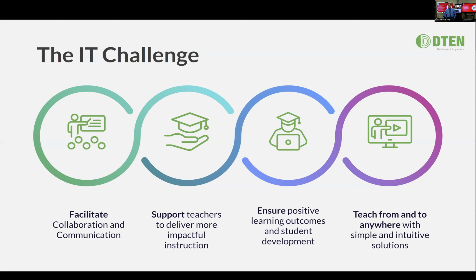What are the challenges that we're seeing in IT for these hybrid and blended learning environments today? So from my seat, I'm a music teacher, y'all. So I got 7 letters in my alphabet, A through G. We like to keep it simple here.